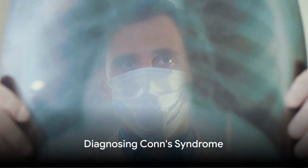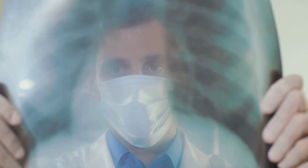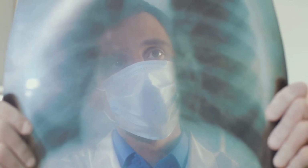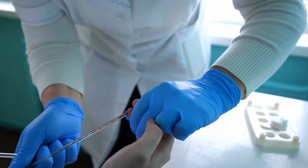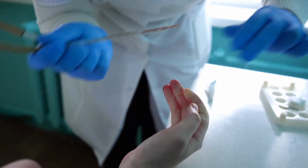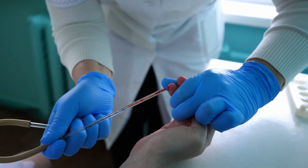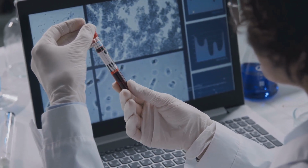How do we confirm a diagnosis of Conn syndrome? Diagnosing Conn syndrome is a step-by-step process that involves a combination of clinical assessments, laboratory tests, and imaging studies. The first step towards diagnosis is often a blood test. Elevated levels of aldosterone and decreased levels of renin in the blood can be indicative of Conn syndrome. However, as these are not exclusive markers, additional tests are required to confirm the diagnosis.